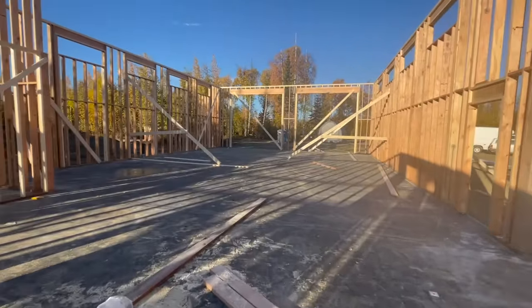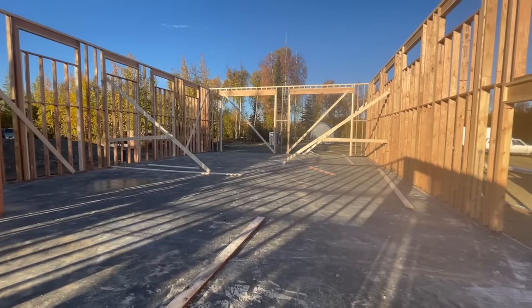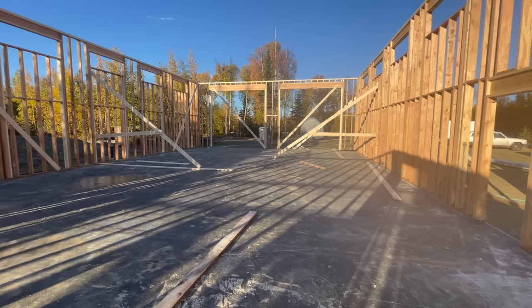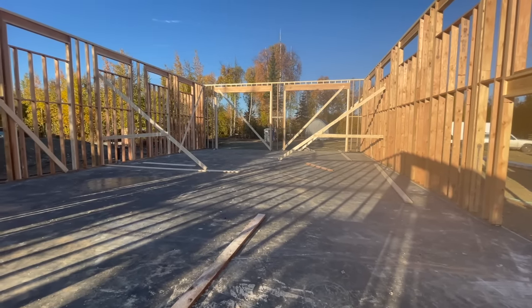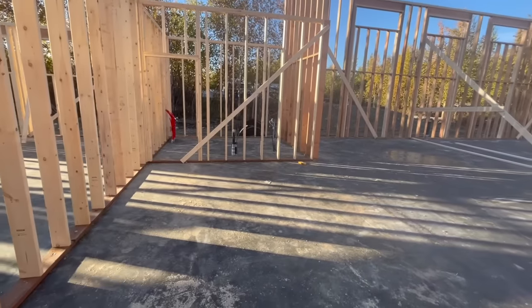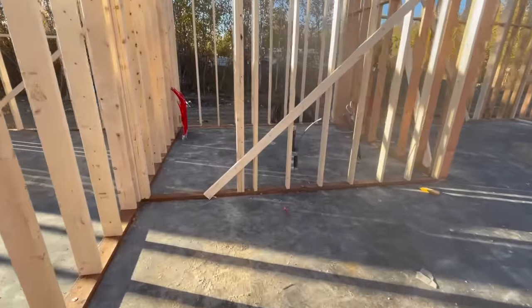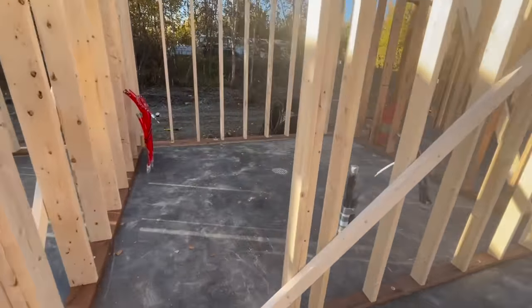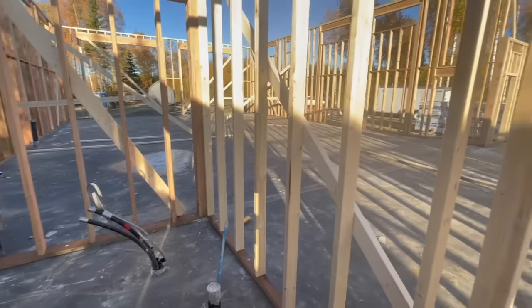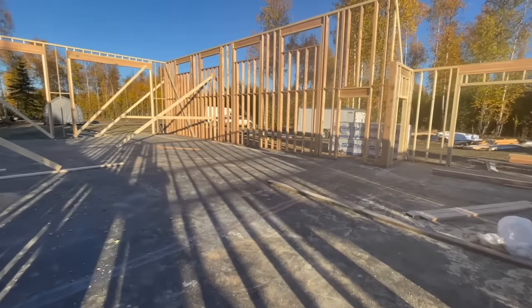And then over here, this is the RV shop and boat shop. It is a 40 by 50 foot space, so perfect for any big rigged vehicles such as our motorhome and our boat. And over here is our mechanical room. This is where all the electrical, the water, the boilers, all that will come into the house and feed the entire house. So that in a nutshell is our brand new building.